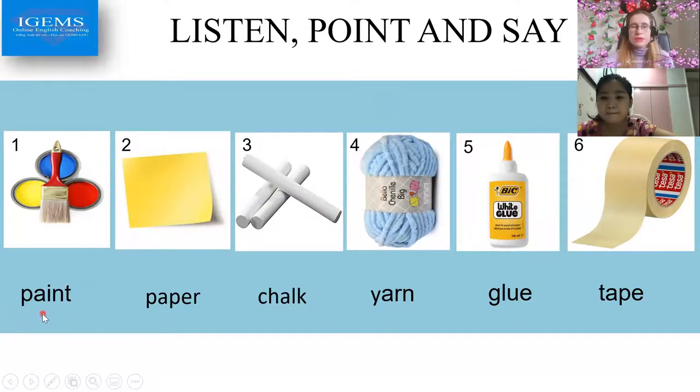A. Listen, point, and say. Ready? One. Paint. Two. Paper. Three. Chalk. Four. Yarn. Five. Glue. Six. Tape. Very nice. Good job.